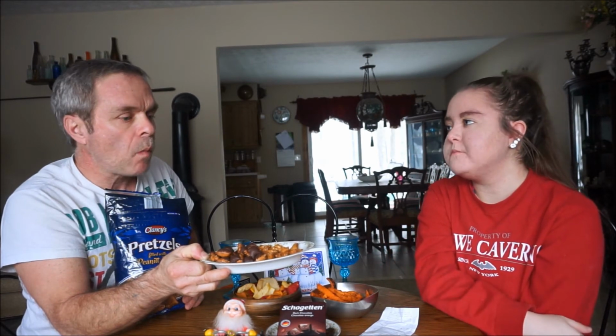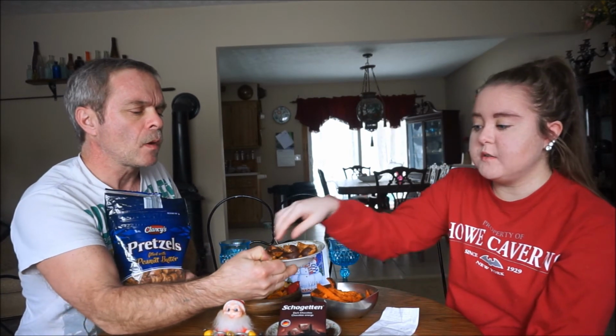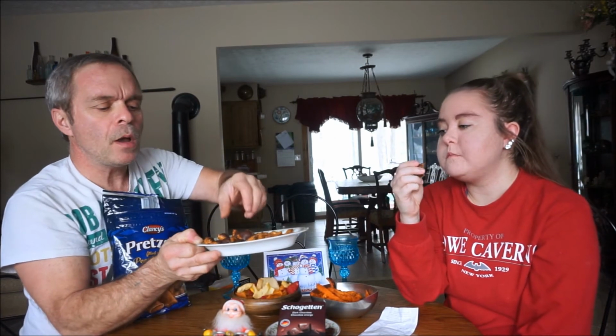I can taste a little difference. I think the Trader Joe's ones were saltier. Yeah, I think you're right. Now try a chocolate one. Yeah, I think these are really good though. Now what would make this a great Christmas treat on your table for snack around? Do you like these on Christmas Eve? Man, I love those. 10.